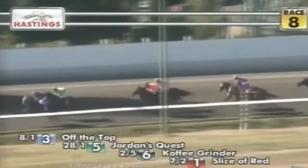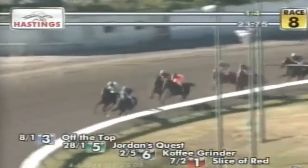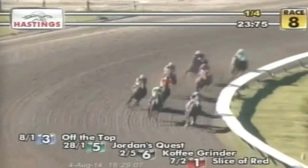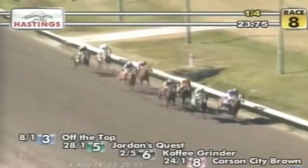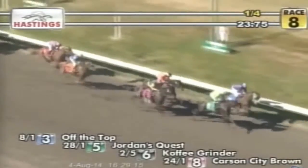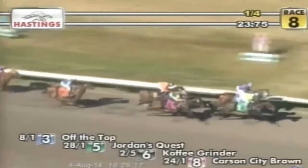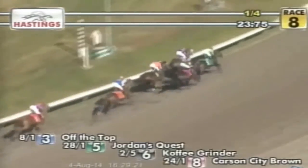Yeah, I was disappointed. I thought Slice of Red would run better that day. Yeah, he's so good in winning last time. But off the top, nice setting the pace, 23-3. Jordan's Quest, nice trip in second, and Carson City Brown kind of keeping Coffee Grinder hemmed in for a little while. Yeah, he's got him pinned down there on the rail.